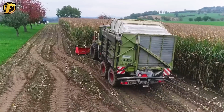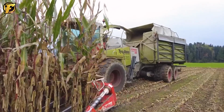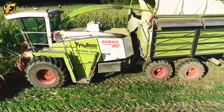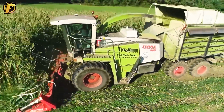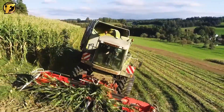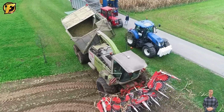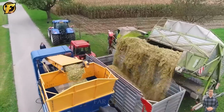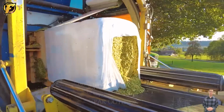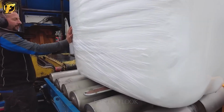Surprisingly, in the process of agricultural modernization, slope-side corn cob collection systems and rail-mounted corn harvesters have highlighted the preparation process for corn bale presses. This is an important step forward in optimizing production processes and is evidence of the integration of technology and high performance to improve quality and efficiency in corn silage harvesting and processing.